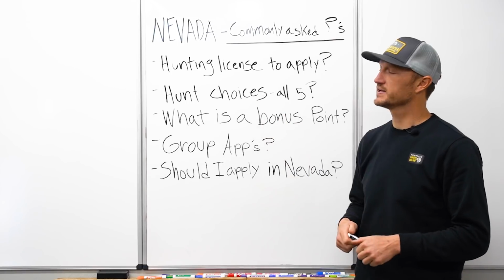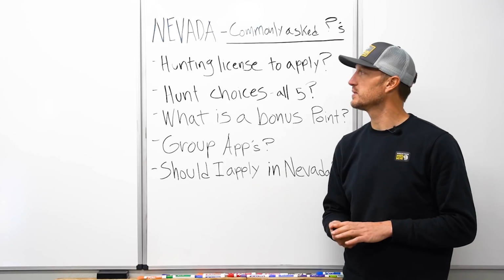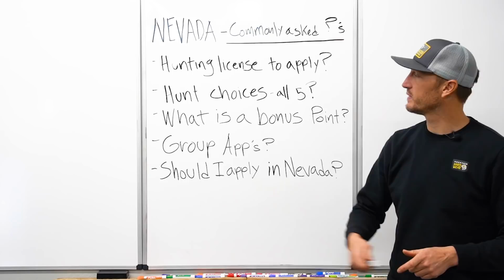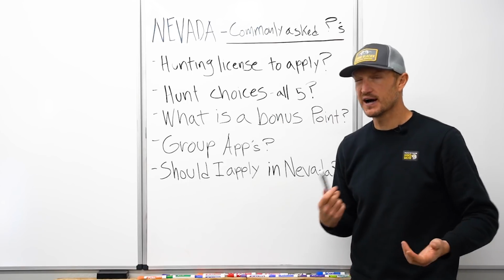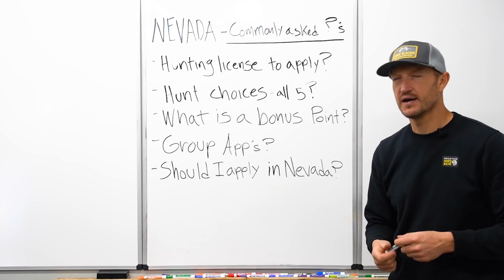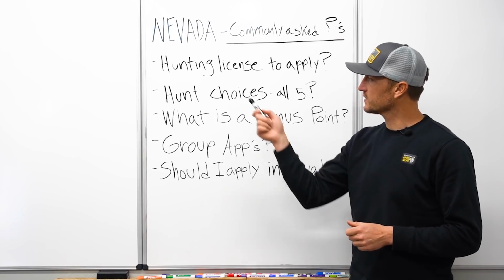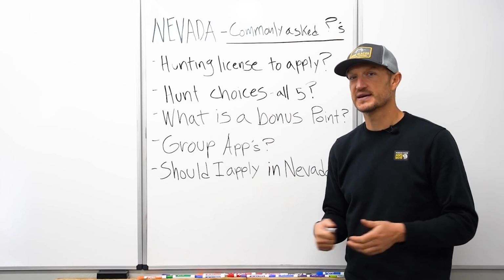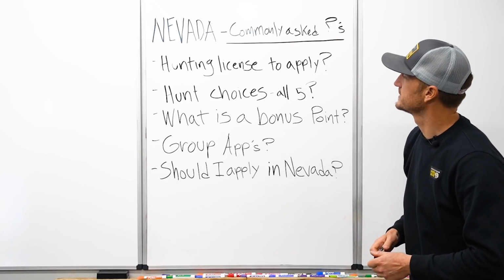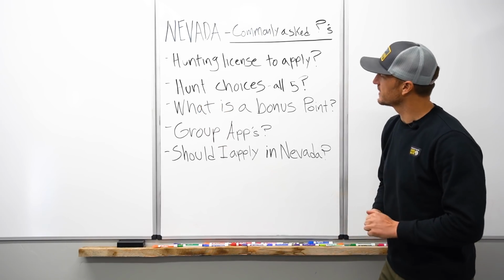Then you can apply for the various species that are offered in Nevada. You're also going to pay a minimal application fee per species. All in, if you're a non-resident and you want to apply in Nevada for all the various species, it's going to cost you about 220 bucks, give or take a couple. If I remember, that's about what my application fees are in Nevada. So definitely consider that. It is an investment, like I said, a couple hundred dollars to apply for all species, and you do have to buy that hunting license.